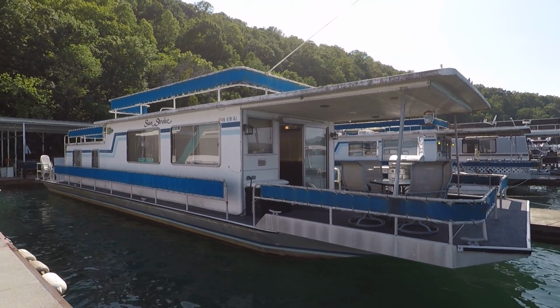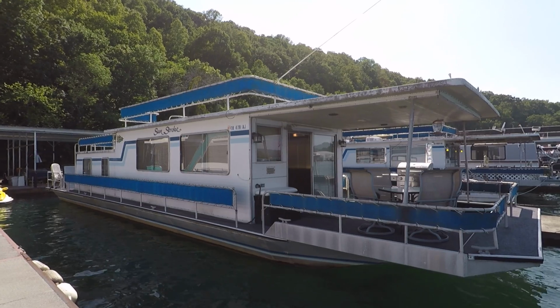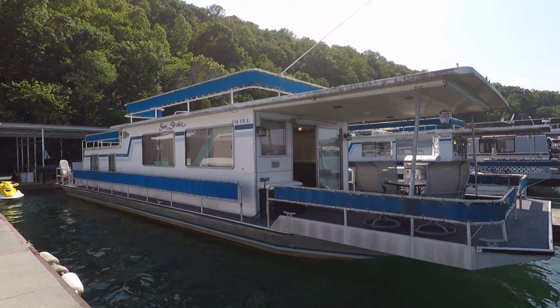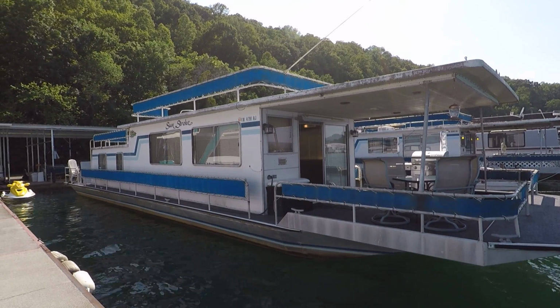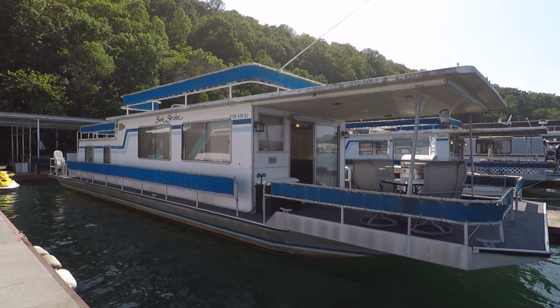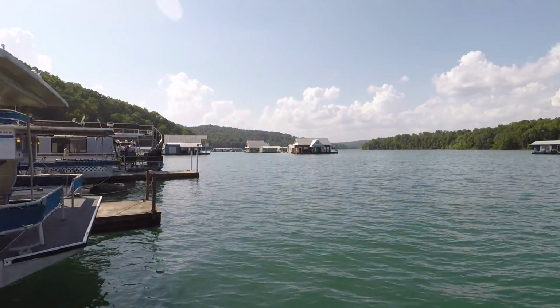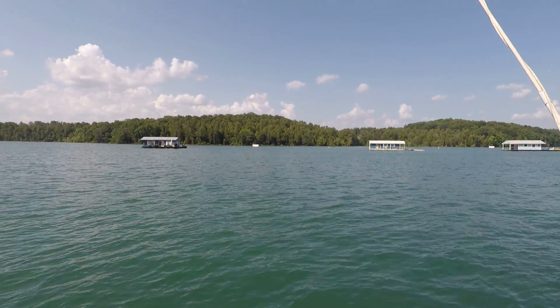Here we are at our 1977 Sumerset 14 by 58 foot aluminum houseboat for sale. It's an aluminum hull, even though it is a 1977. There is a transferable slip available here on the Knoxville corner of Norris Lake. We're right across from the wildlife area.